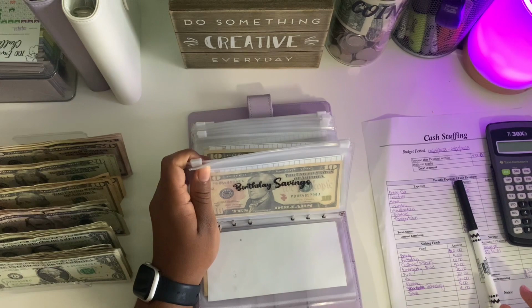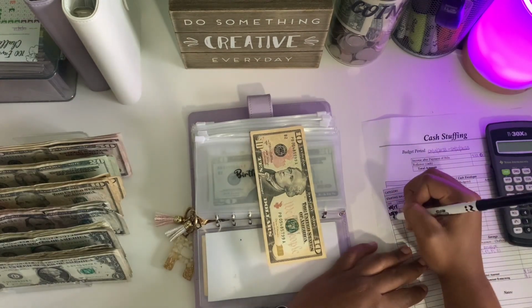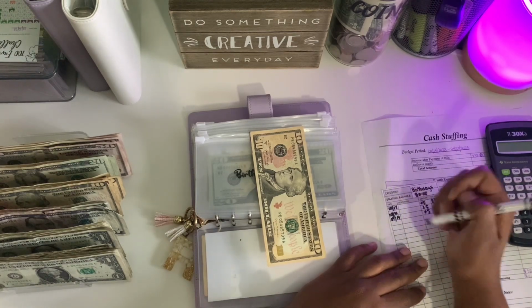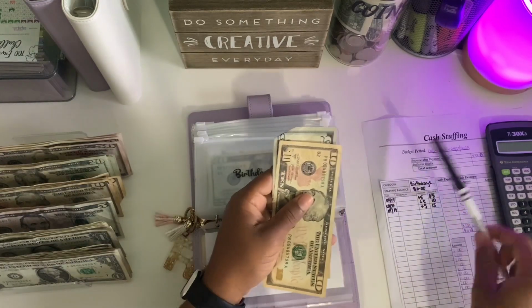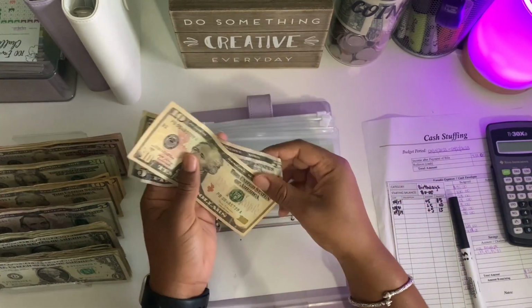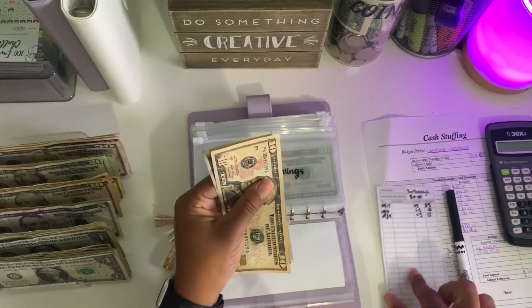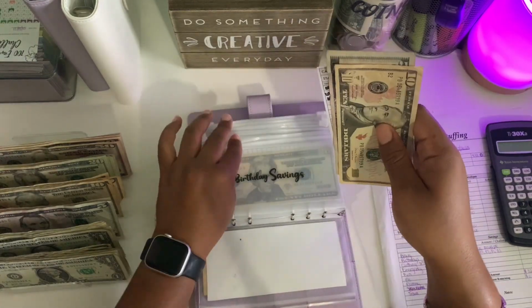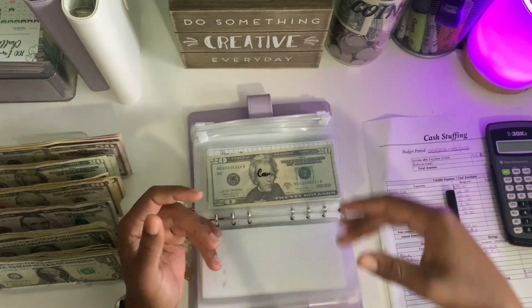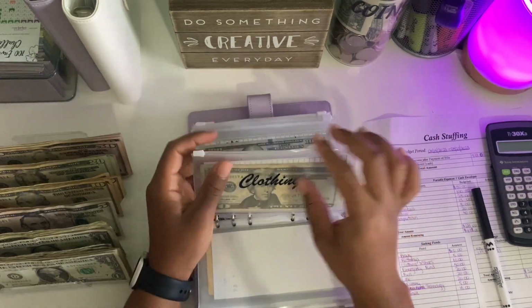Birthday savings is getting $5, so it now has 15. Next is clothing and shoes. Where is it? Okay, that is getting $10.